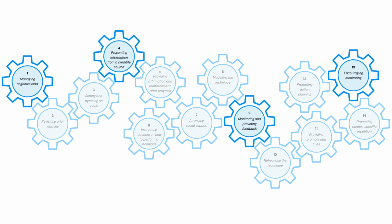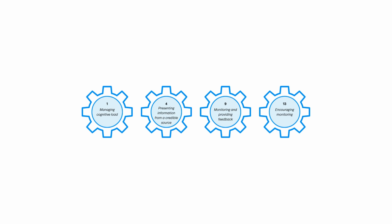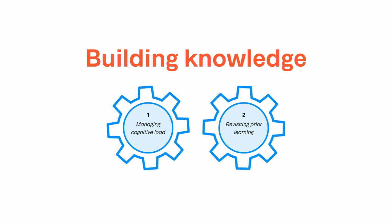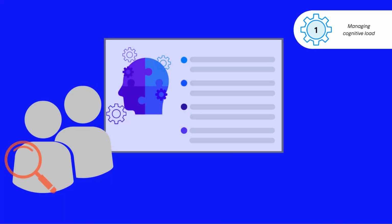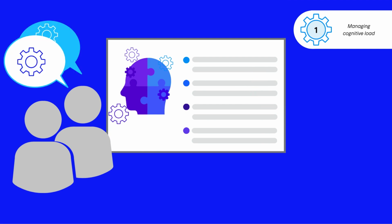PD, which includes at least one mechanism from each of these 4 groups, is more likely to lead to a lasting change to practice. The first group of mechanisms ensures that PD builds knowledge by presenting new information in ways that support understanding. Teachers' cognitive load should be carefully managed when presenting new information, for example, by focusing only on the most relevant content or through using multiple examples.